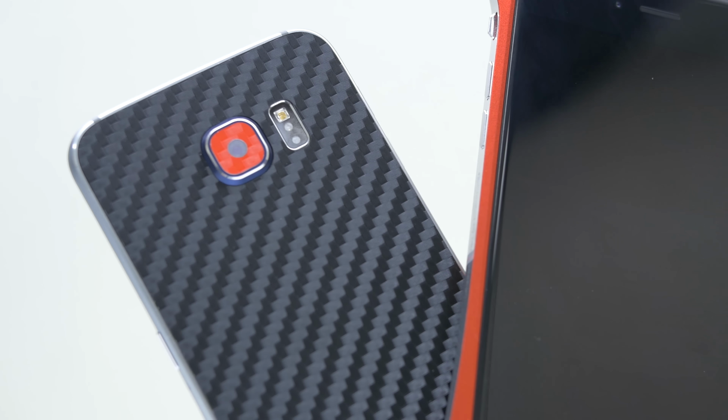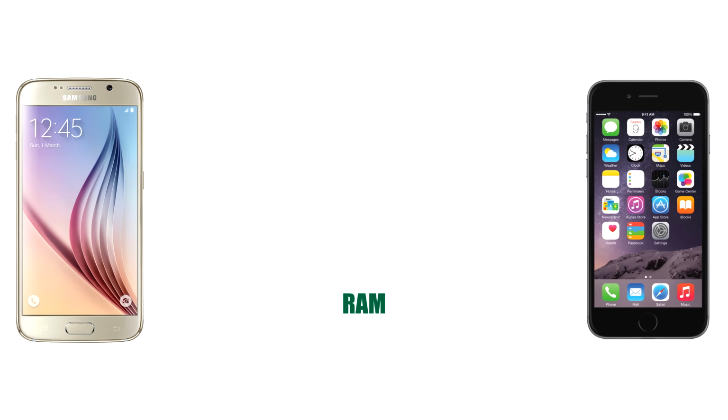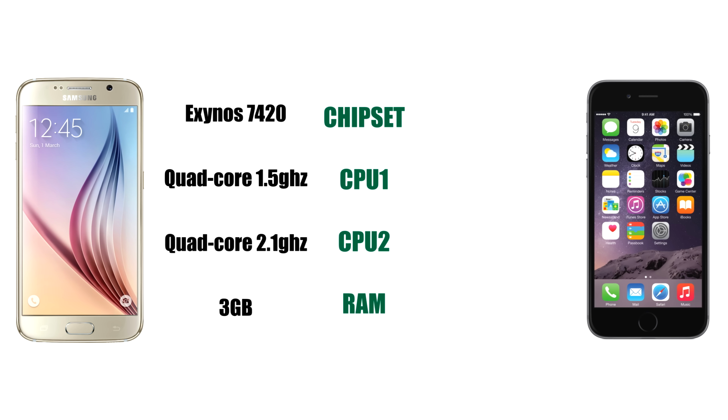But let's go ahead and move on to the actual specs of both phones real quick before starting the speed test. So the S6 is rocking an Exynos 7 octa-core processor with 3 gigs of RAM, while the 6 Plus features Apple's A8 chipset and a dual-core processor with 1 gig of RAM.